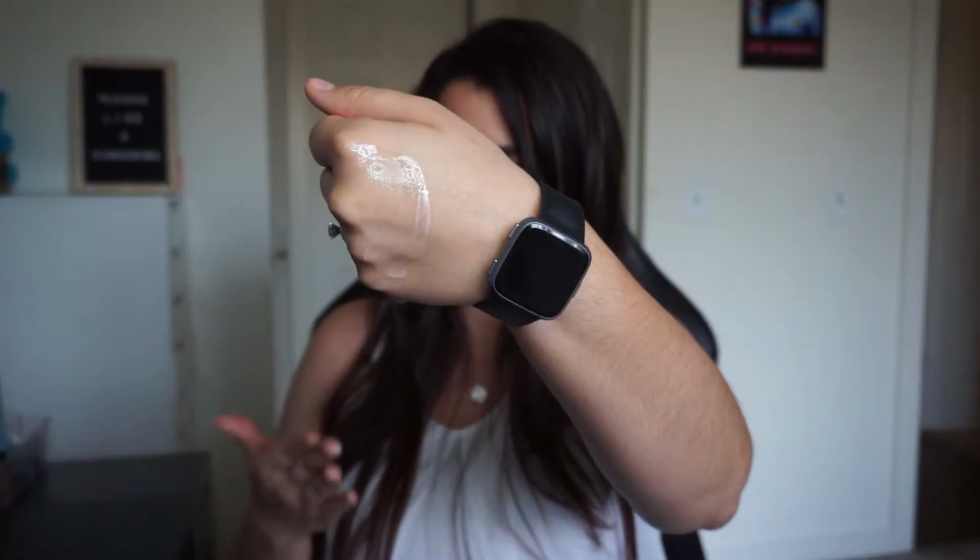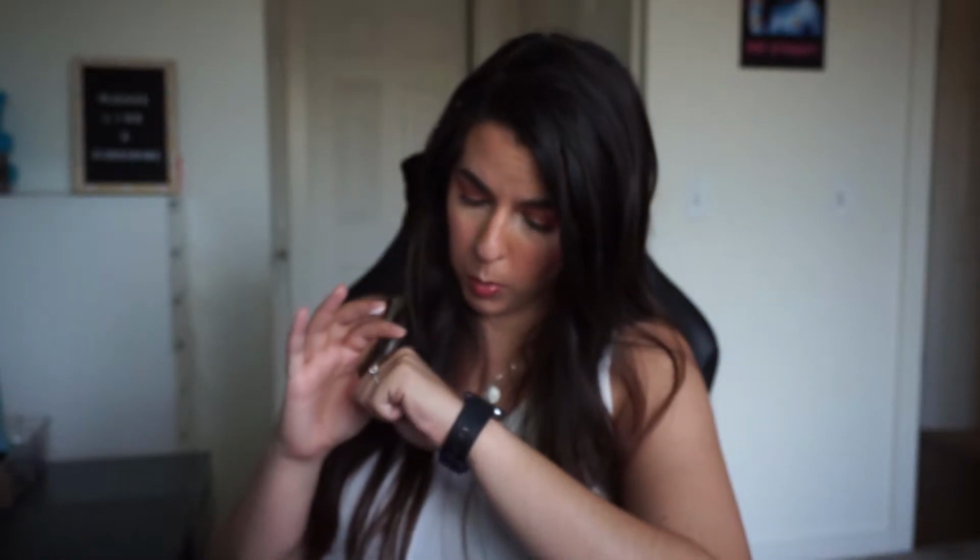They put granules into it, so the vitamin C is gritty. I wish you guys could see, but there's no possible way that you're going to see it. It looks smooth. It has a tingling sensation, but it feels like you're just really lightly rubbing very, very soft sandpaper on your skin. It's weird. I don't like it.